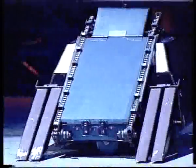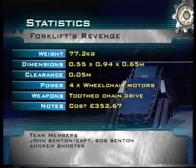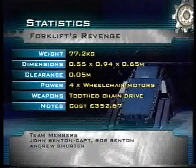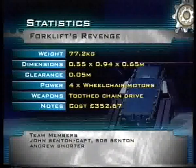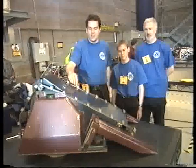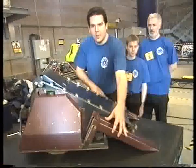From Ipswich, Forklift's Revenge. Powered by 4 wheelchair motors, this wedge-shaped robot has a welded steel tube body frame, MDF and steel panels. The forks are made from industrial shelving. Chains at the front here are toothed, so as they rotate, the chain moves and picks up an opponent. This is aided by these front forks, which get underneath an opponent.